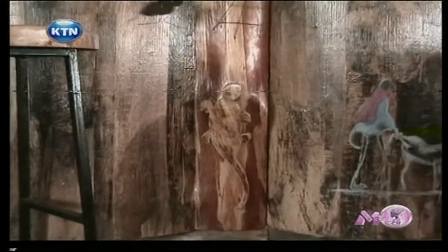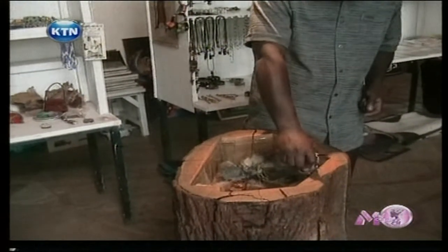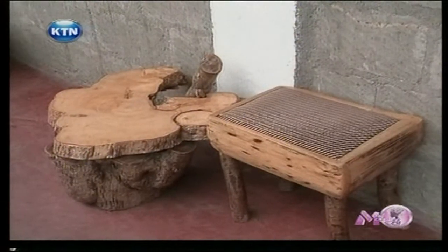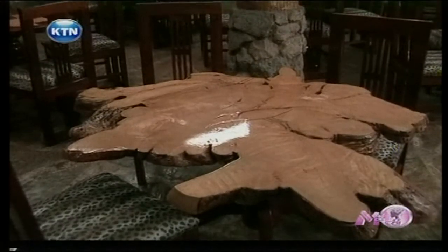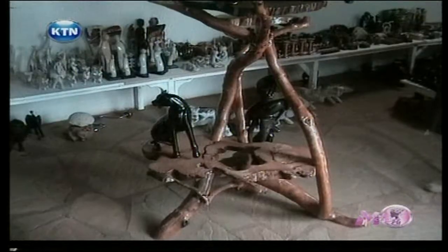Nature's defects are a plus when it comes to designing furniture. Here, the grooves and cracks make for great visual appeal. So if you're looking to blend the outdoors with the interiors, then try chunky wood furniture, for the interior design possibilities are endless.